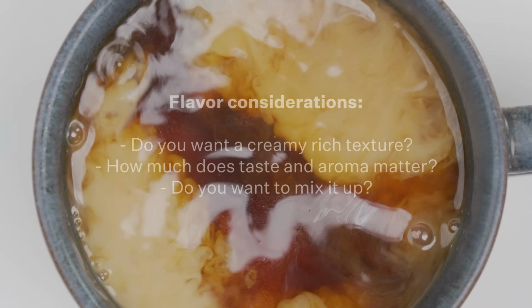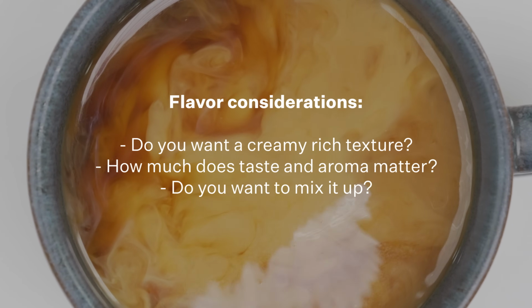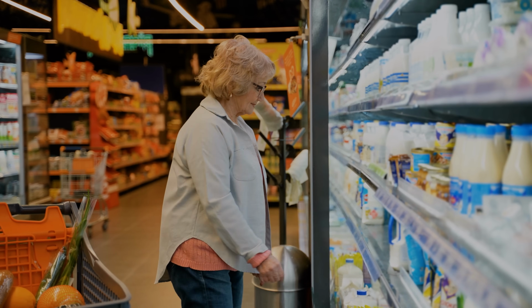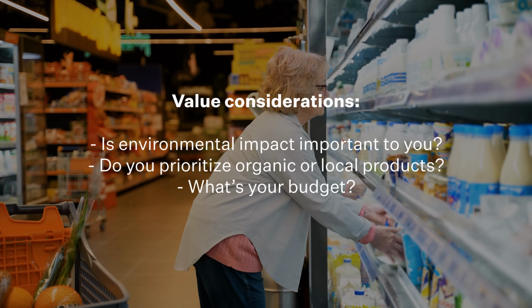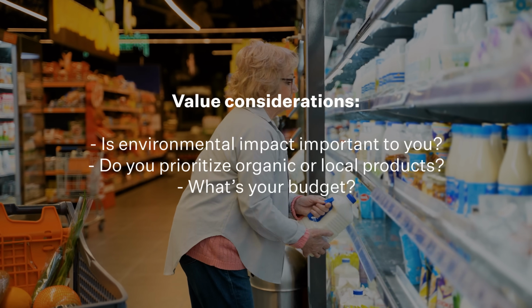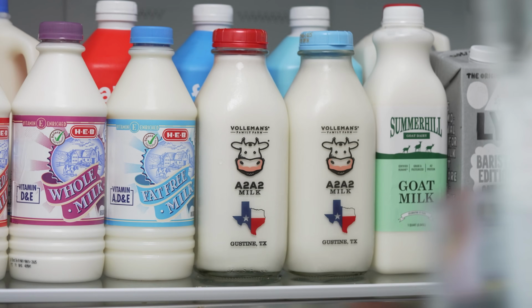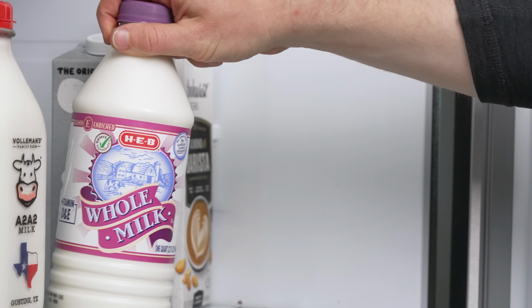Third is flavor. Do you want a creamy, rich texture? How much does taste and aroma matter? Or do you want to mix it up with something new? You could give goat milk a shot. Then fourth is values. Is environmental impact important to you? Do you prioritize organic or local products? And what's the budget you want to spend on milk? For example, I grew up with 3 brothers, so back in the day, we would go through a gallon of milk pretty quickly. And depending on the answer to these questions is how you'll figure out what milk type to buy, and I can give you some examples of what I'd recommend.